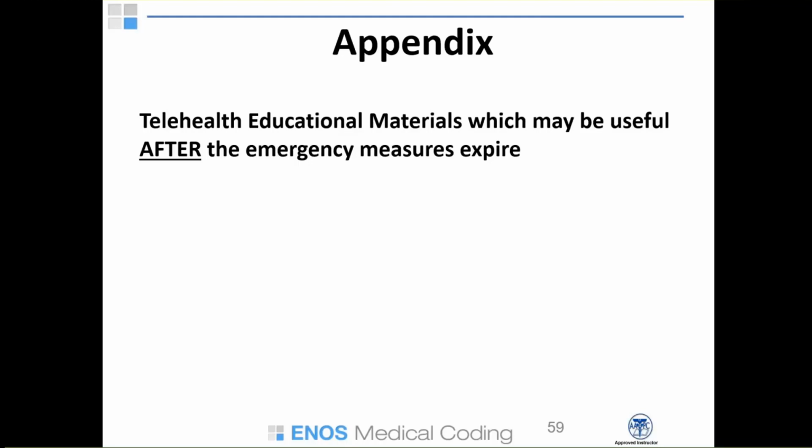Governor Baker, in his order on 3/10/20, indicated all carriers shall not impose any specific requirements on the technologies used to deliver telehealth services, including any limitation on audio only or live video technologies. What does this mean?